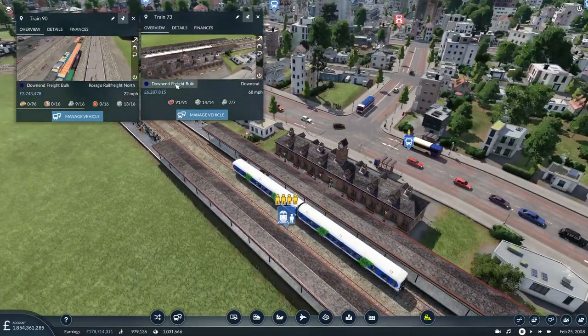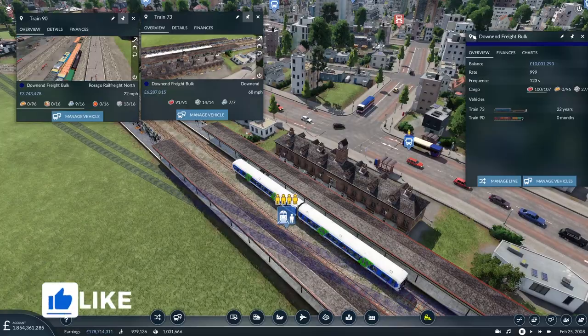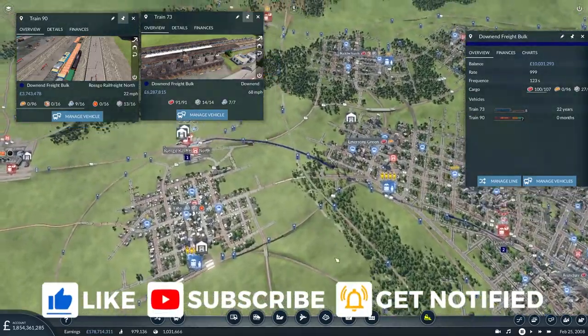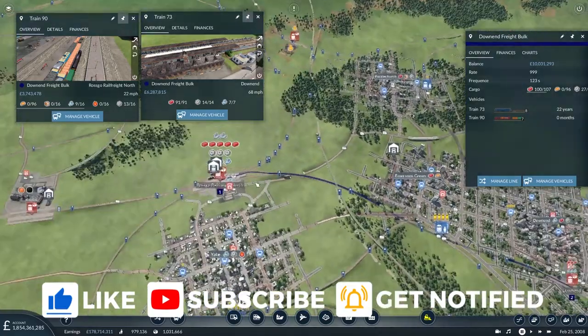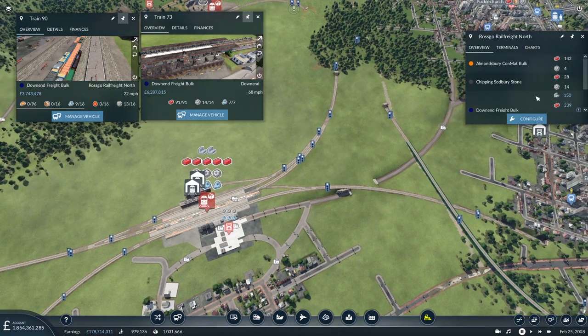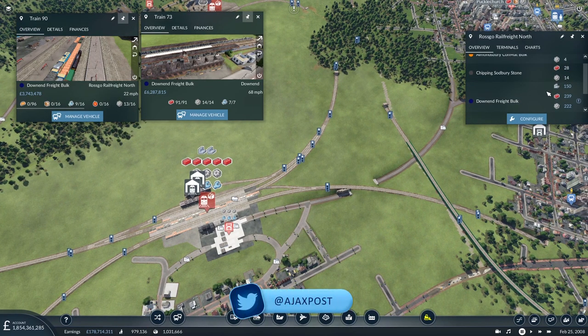And that's this line here, the down end freight bulk line, which basically just takes all the freight that collects here at our little North Bristol hub, the Roscoe Rail Freight North Hub, which, as you can see, has a bit of an issue with congestion. And that's a clue as to what we're doing today.